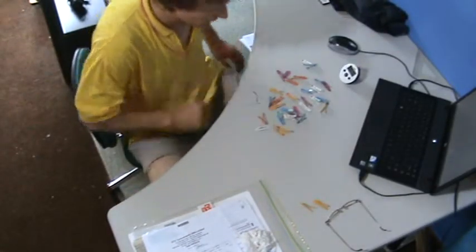31. Okay, I found one on the floor. It was only 31 in my head. Oh well. Okay, so we start again.